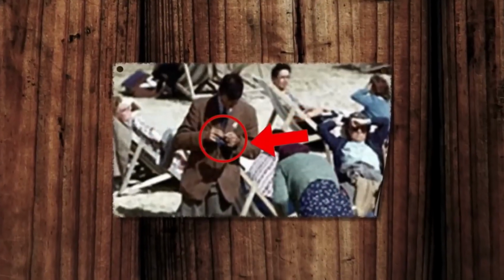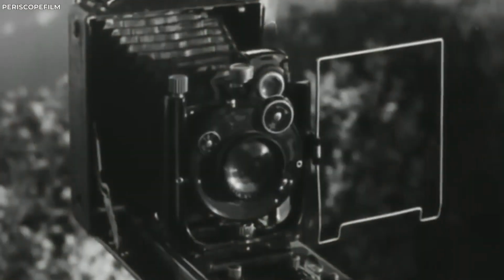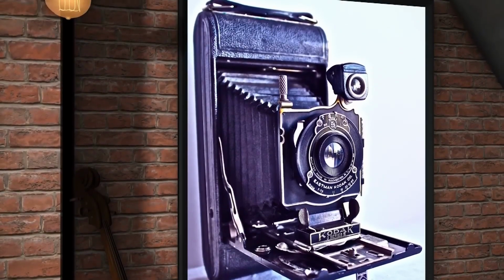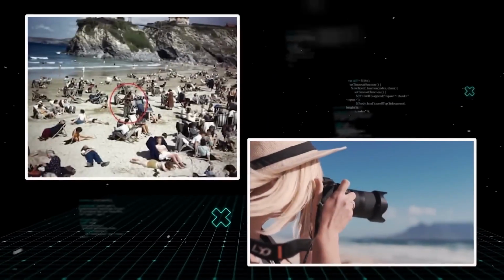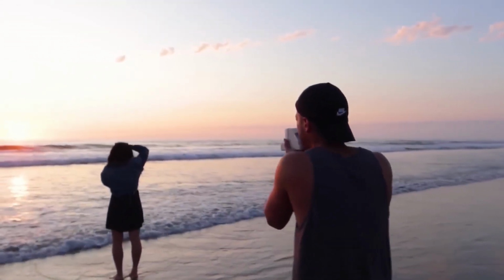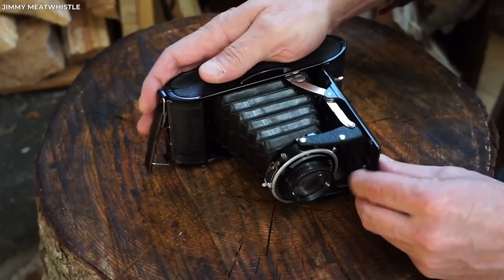The camera looks too compact and advanced for the 1930s, a time when photography typically involved bulky equipment and a certain level of expertise. This small handheld device defies the norms of the era's photographic technology. The beachgoer's casual posture, holding the camera in a way reminiscent of how we snap quick pictures today, contrasts sharply with the stiff, posed photos characteristic of early 20th century photography. Their ease with the device hints at a comfort with technology that shouldn't have existed yet.